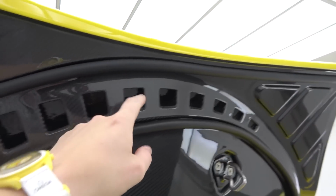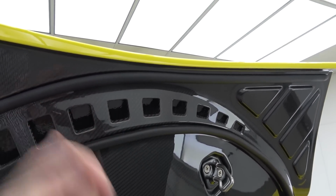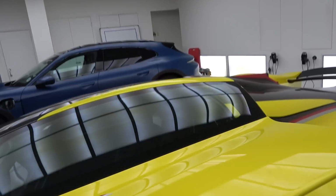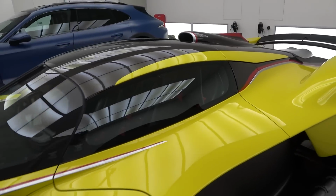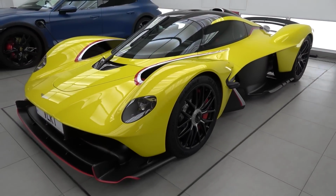But even look at this. Look at these cutouts. I think even these will be to do with weight saving on the inner skin of the carbon fibre door. Why have the weight there if you don't need it? Everything as light as it possibly can be. The extent that they have gone to shave every single gram out of the Aston Martin Valkyrie is just mind-boggling.